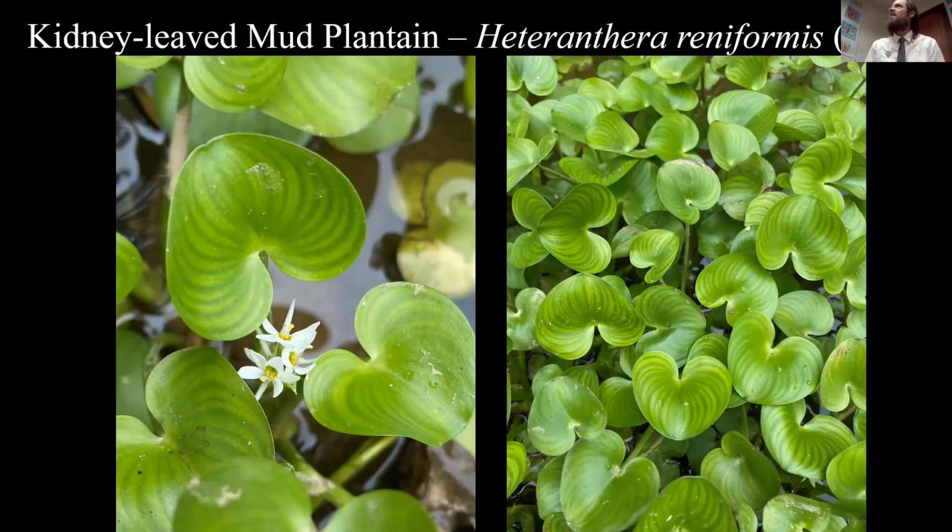So this is kidney leaf mud plantain. I had a grant from the Illinois Native Plant Society to look at 2 species and determine their current distribution, and this was one of them. There were 5 places listed in the database in 2 or 3 counties, and none of them had been seen since 1999. So that was interesting. I went to all of those 5 locations and I didn't find this plant at any of them.